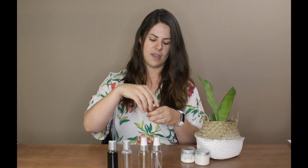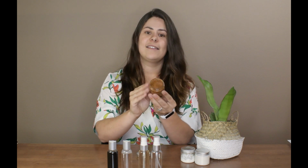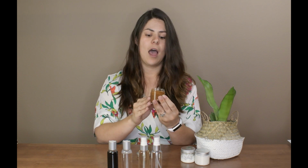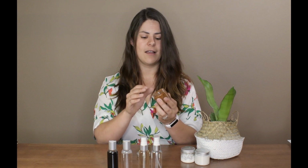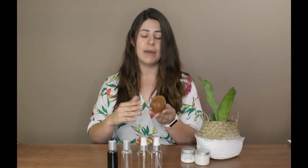This is just a nice scrub. We use it all over our body. That's how it's marketed for the body. But you can use it once a month. You can go up to twice a month. I wouldn't recommend going any more than that with scalp exfoliating. It's definitely not something you need to do on a regular or weekly basis. And again, like I said, a little bit time consuming because all these little beads, they do take some time to wash back out of your hair, but it's worth it.